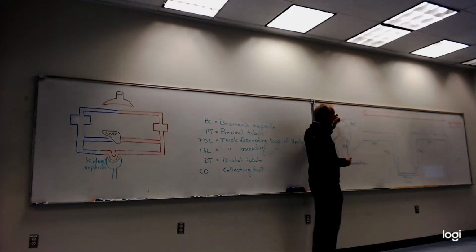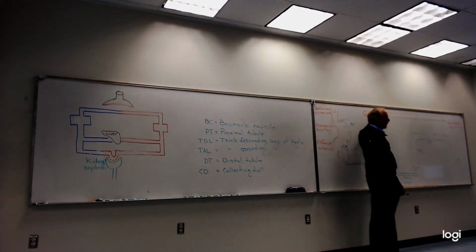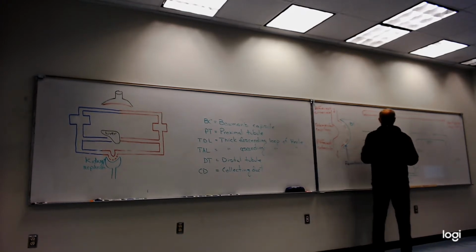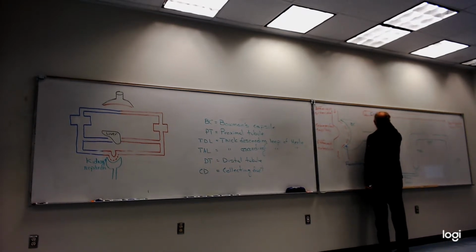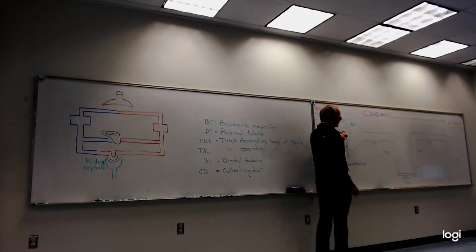Not going to put all of it in here, but what's the concentration of the sodium ion here? What's the concentration of sodium ion right there? It's 140 millimolar. What's the concentration of potassium here? 4. What's the concentration of the sodium ion here? 140, that's right. You already told me the concentration of the sodium ion here is 140 millimolar.